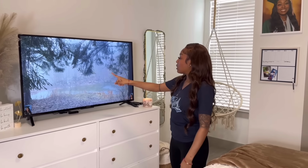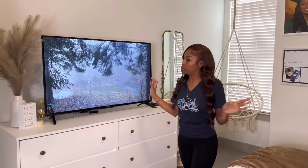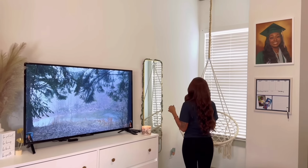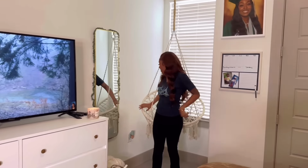At night, I'll just put this on with rain, like a forest rain, to match the aesthetic of the room. Calming, relaxing. Favorite part of my room is my hammock, I'm not gonna lie. I just come over here and swing, and some people be scared. It's a little hot, but it's fine.